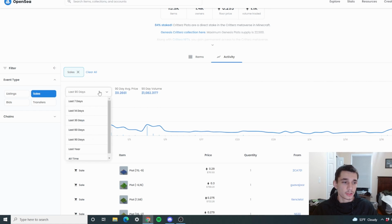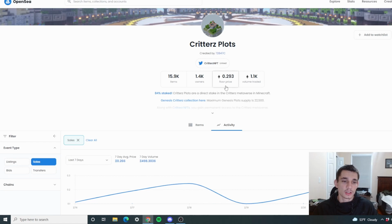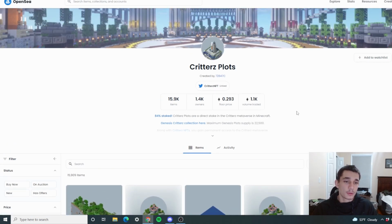I would filter this to the last 7 days, and you can kind of see right here, they started to build a little bit of hype around the 19th and the 20th. So if you bought in on the 19th or the 20th and held till today, you could have made a decent amount of money. This is very risky, honestly. I highly advise against it, but that's just what I would do if you really want to gamble some money.